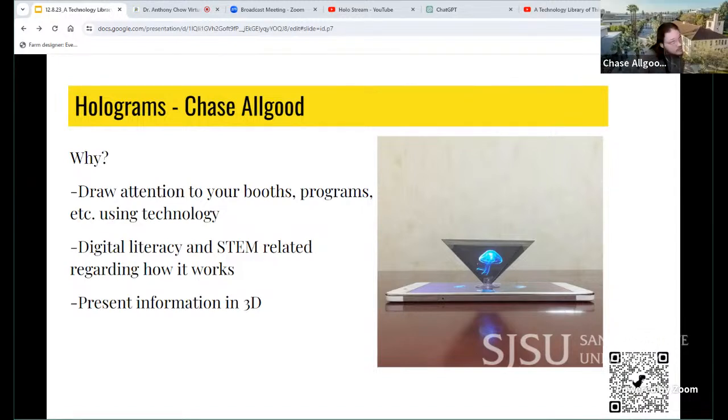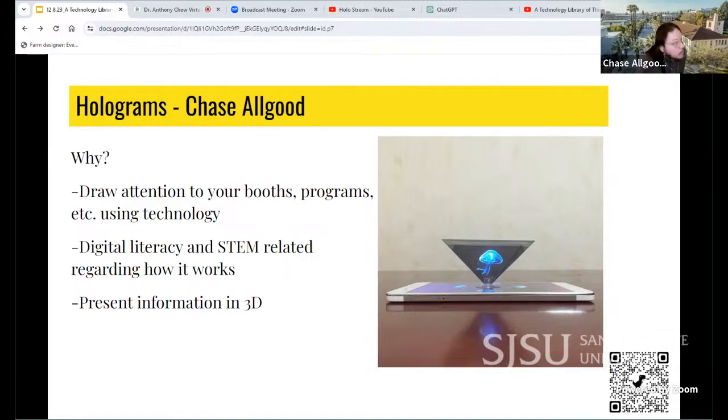First, simple, clear plastic pyramid, the Spectre hologram packs a lot of novelty into a small package. Today, I'd like to highlight a few STEM education use cases for this device. Next slide.